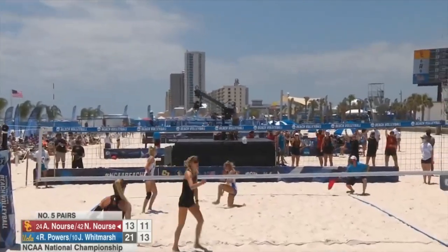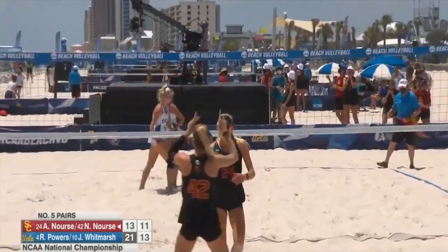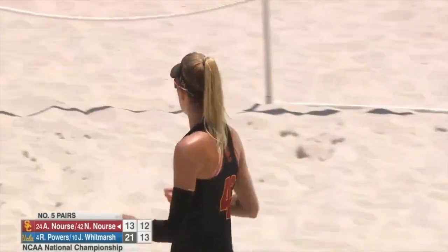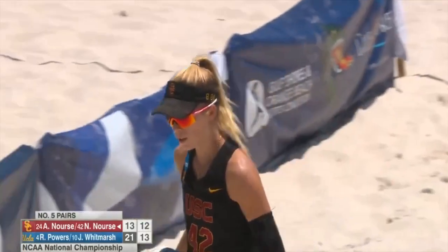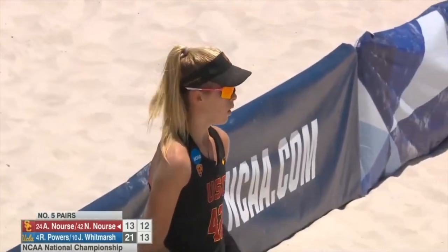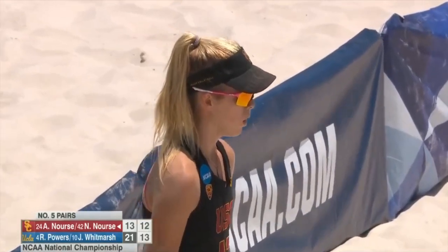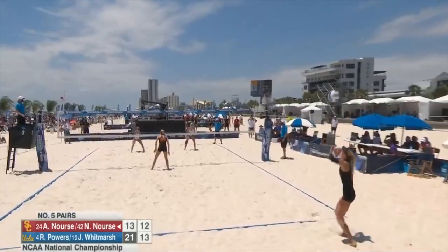Audrey Norse, she will get the back line. Big swing, and you heard during that rally, bring it down, because you want a lower set so you can time it and it doesn't move on you. Now you don't want the wind to carry it. It has been very windy all day. Since the first thing in the morning, the wind has been a factor.